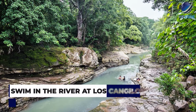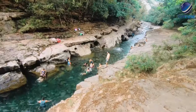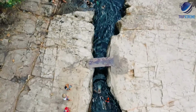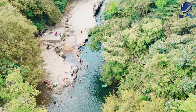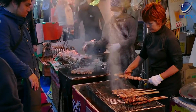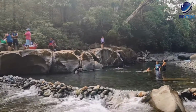Next up, at 8, swim in the river at Los Cangilones. One of the most fun things to do near Boquete is to visit the local swimming hole at Los Cangilones. Set at a lower elevation than Boquete, the climate here is much warmer, and on hot days you'll find a fun scene, complete with music, barbecues and food vendors. Panamanian families come from far and wide to splash and jump into the cool river water.